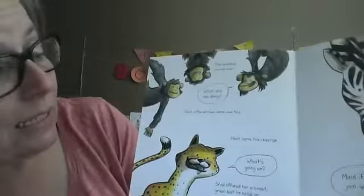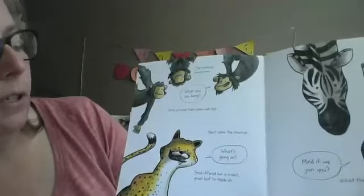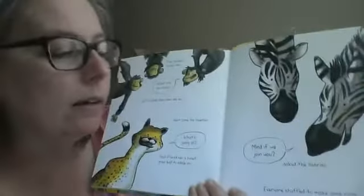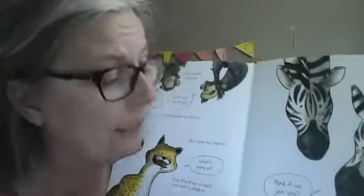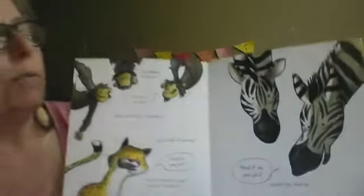Next came the cheetah. "What's going on?" Snail offered her a sweet green leaf to nibble on. "Mind if we join you?" asked the zebras. Everyone shuffled to make some room.